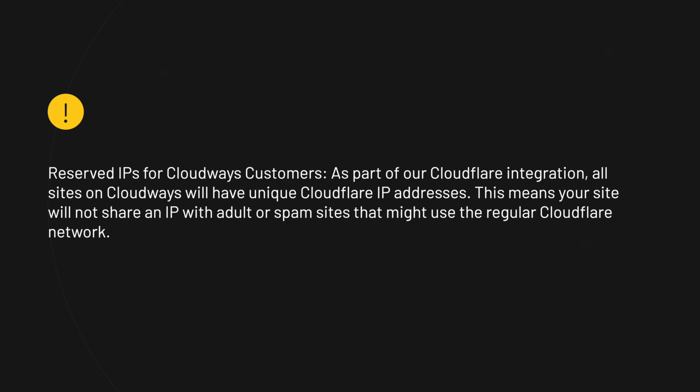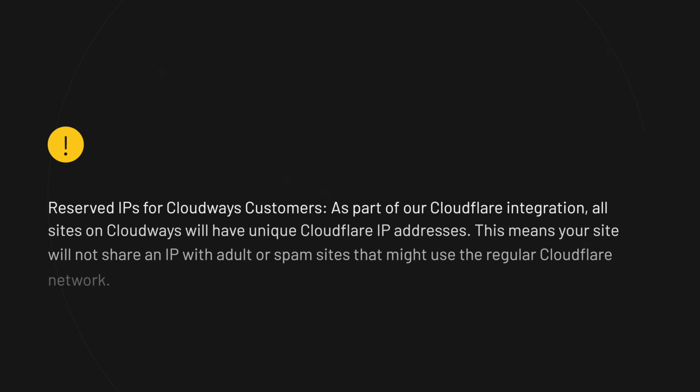You also get reserved IPs for Cloudways customers. So if you buy this through Cloudways, you'll get access to the integration of all Cloudways customers having a unique Cloudflare IP address. This means your site will not be sharing an IP with adult or spam sites that might use the regular Cloudflare network. Always very useful.